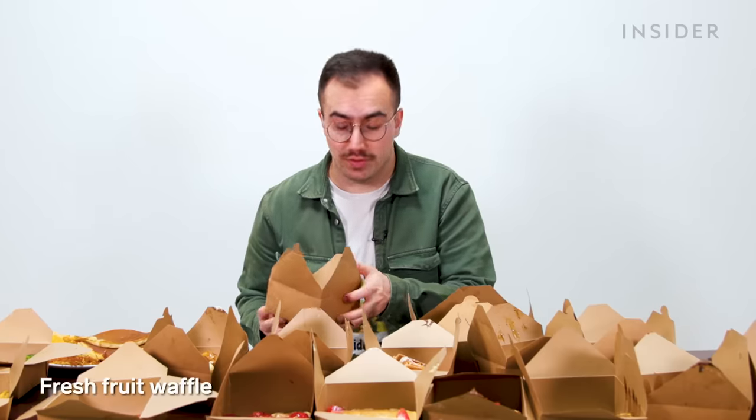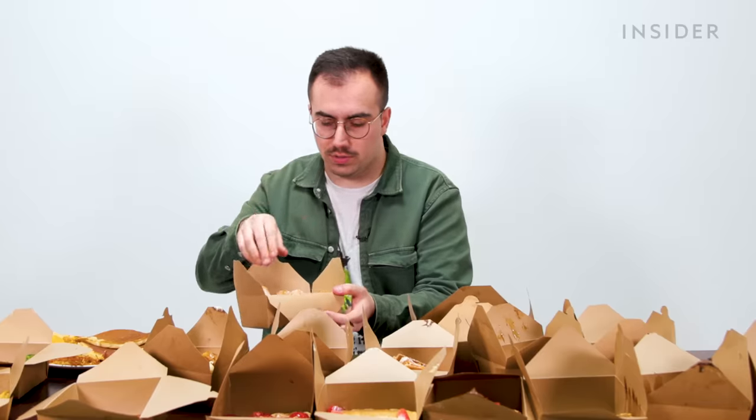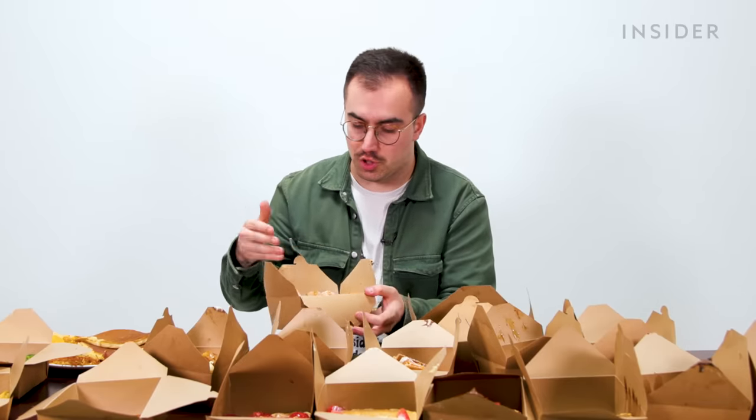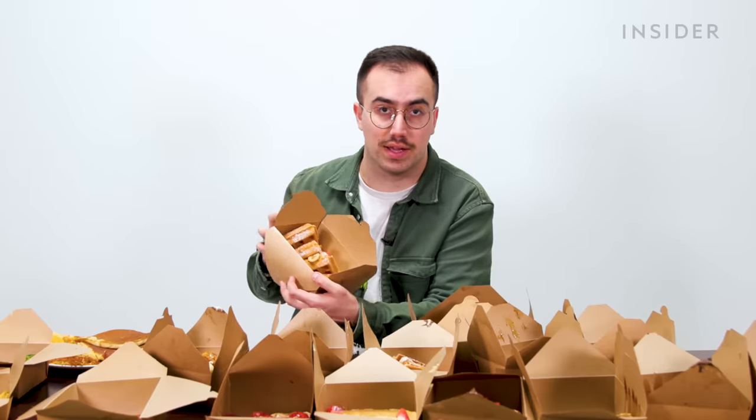We don't have any crepes on the menu in the UK, but we do have waffles. These are also generally desserts in the UK, and Denny's serves them in the following flavors. Here we have a fresh fruit waffle. Each one seems to be one whole circular waffle cut into quarters and then topped with powdered sugar and some other toppings. With the fresh fruit one, you're getting some banana and some strawberry.